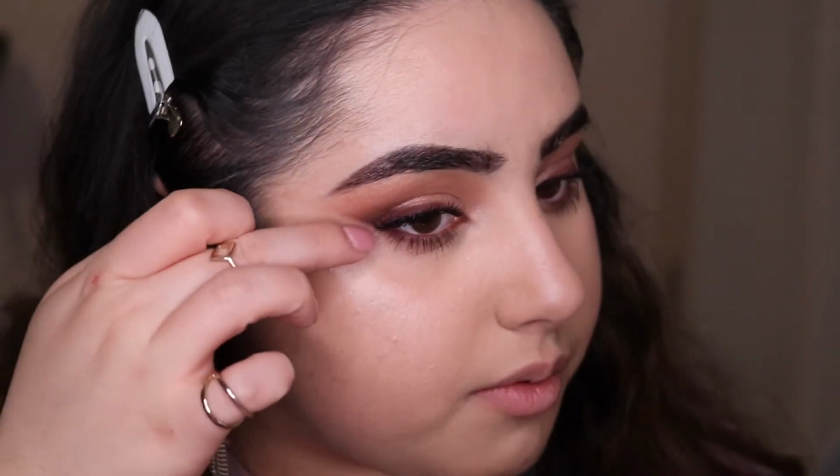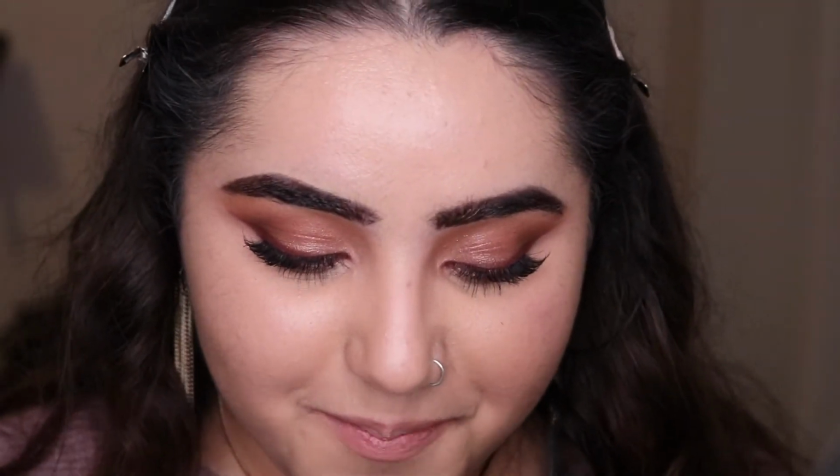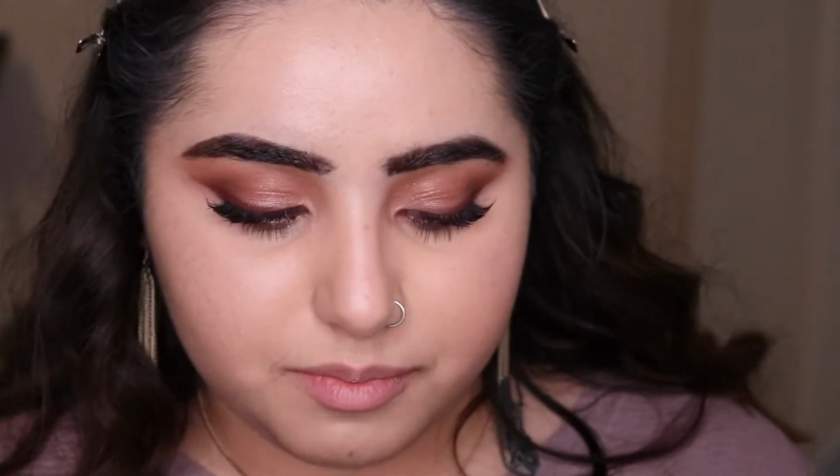I might later just go in with a little bit of black, but that's after I finish the whole entire look because this is Charlotte Tilbury. This is really exciting. This is their Film Star Bronze and Glow. Just look at this packaging. This is one of their big show-stopping products.